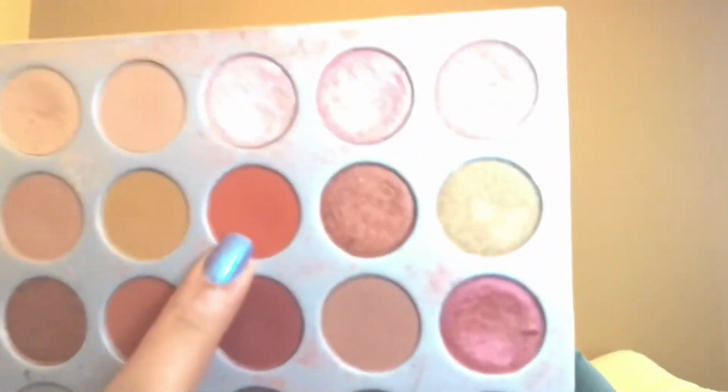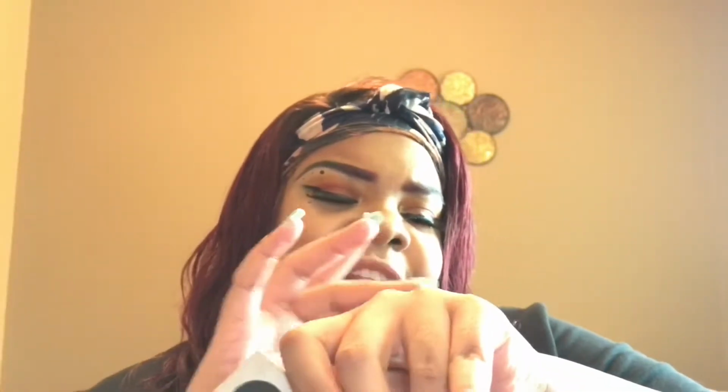Other than that, I was a little disappointed because in the picture, a lot of these shades look brighter than they are. I was expecting this to be a super great red shade, but it's not. It's like a brick red almost. It reminds me of, I use this analogy a lot, the mud clay. In the picture it didn't look like that, but whatever, it's fine.